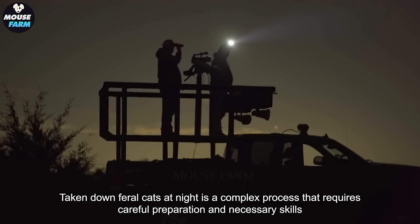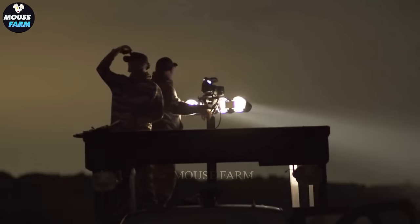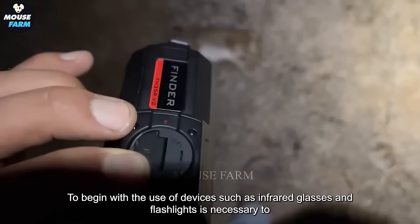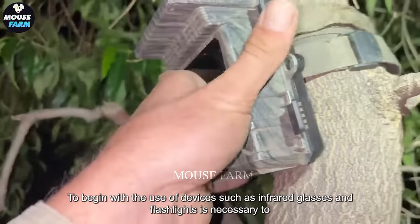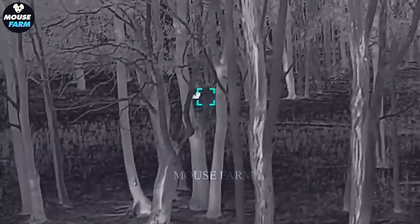Taking down feral cats at night is a complex process that requires careful preparation and necessary skills. To begin with, the use of devices such as infrared glasses and flashlights is necessary to find the location of stray cats in the dark.